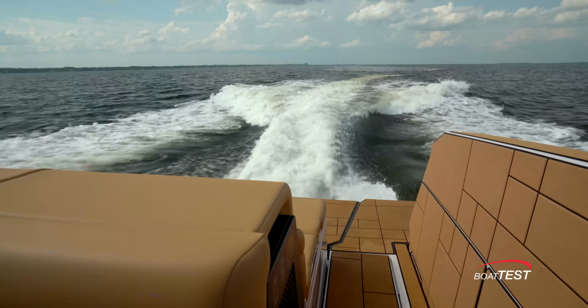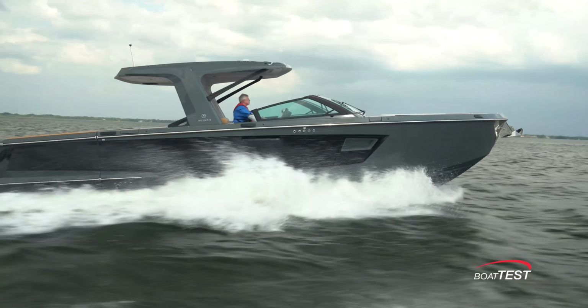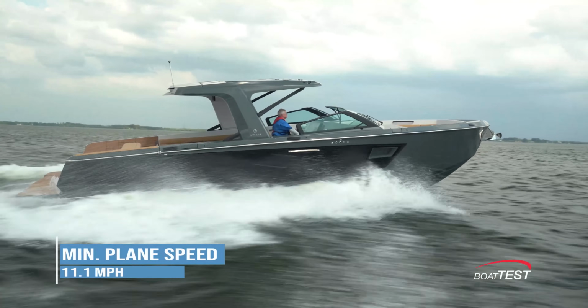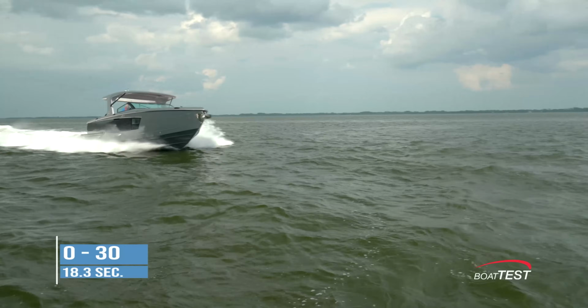In acceleration tests, you reach planing speed in 5.8 seconds and you'll hold plane right on down to 11.1 miles per hour. We accelerated to 20 miles per hour in 10.5 seconds and to 30 in 18.3.